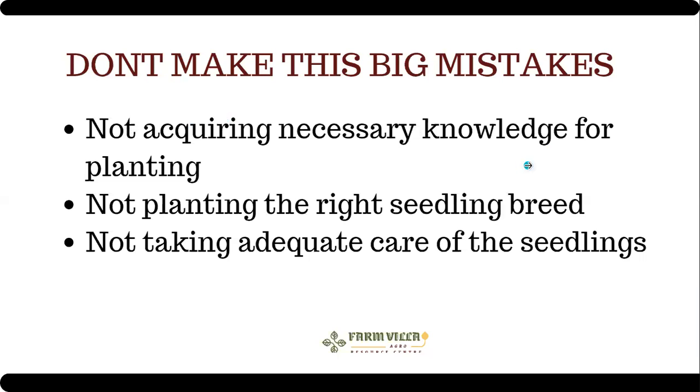You see, every day, people have planted coconuts for 10 years and they did not fruit, because you don't know what is involved: not planting the right seedling breed. Like I said, some people will tell you there are 1,000 naira seedlings, there are 500 naira seedlings, and I saw somebody selling a 500 naira seedling. I said, fine.